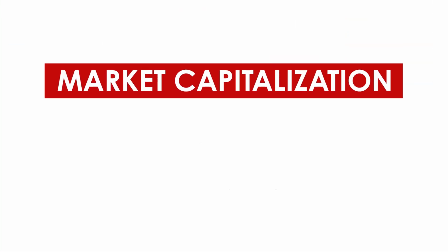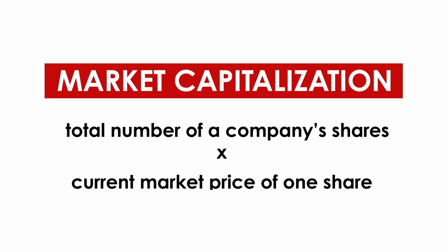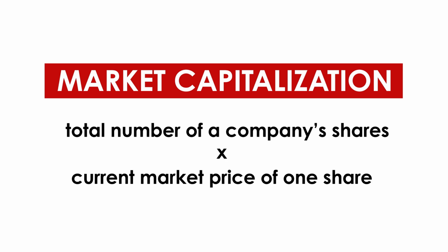Then, S&P 500 enabled larger businesses to have more influence over indexes movement than smaller businesses. S&P 500 would judge the size of each business by using its market capitalization, meaning the total dollar market value of a company's equity. To find market capitalization, you need to multiply the total number of a company's shares by the current market price of one share.